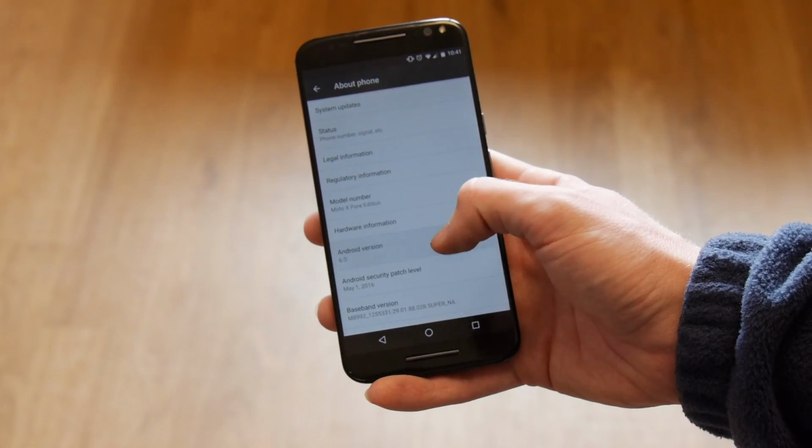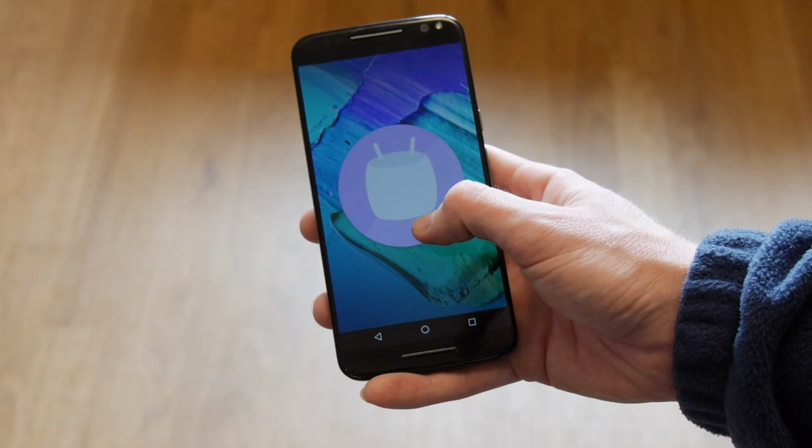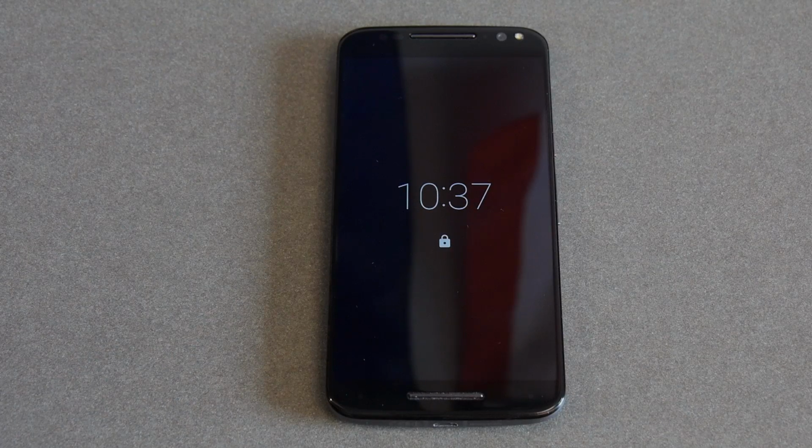The other key thing about this phone is that it runs pretty much pure Android, and the optimizations that Motorola has made I actually enjoy quite a bit. So one of the main things you'll notice is that when you wave your hand over the phone or something like that, let's go ahead and do that, you'll get this display of the time and any notifications that you've got.